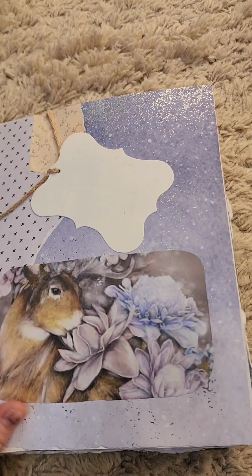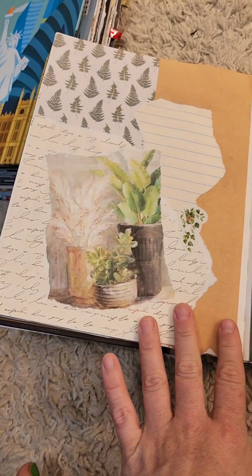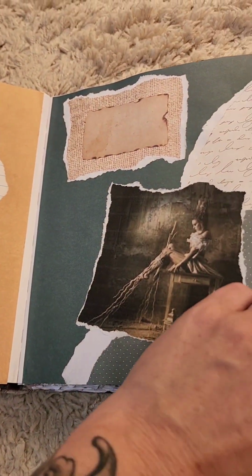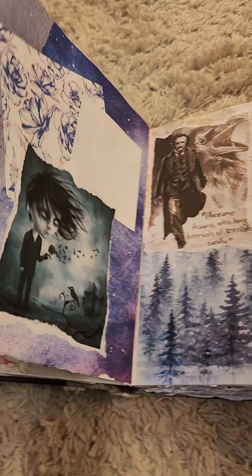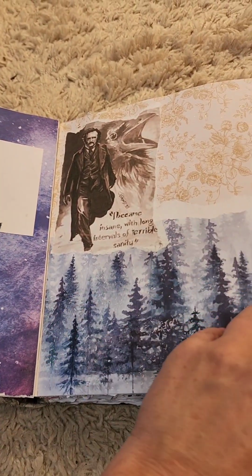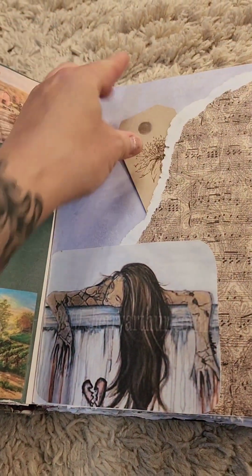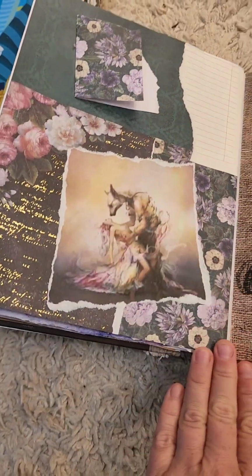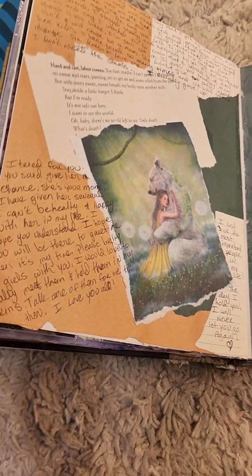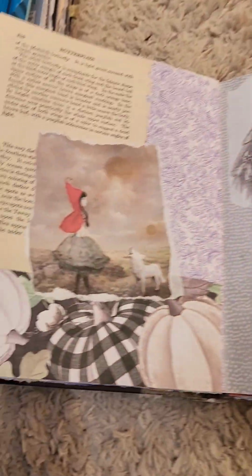Let me skip that one because that one's a little bit sexy. This is the one that sits on my bedside table and that I've written in. I'm just going to go pretty quick because it's a big book. Now, because this was my first one, I had just started doing pockets and little flip outs and things like that. So I was new to the whole thing. Sorry, I was just checking to see if I missed a page. So I'm still adding little by little.